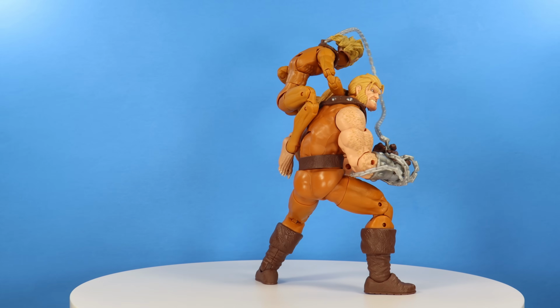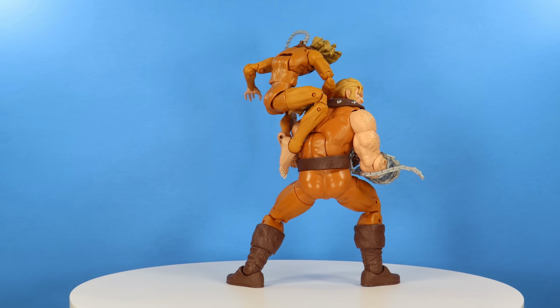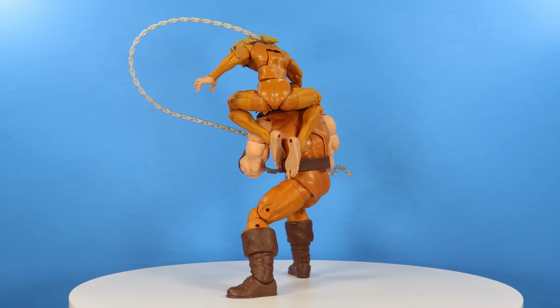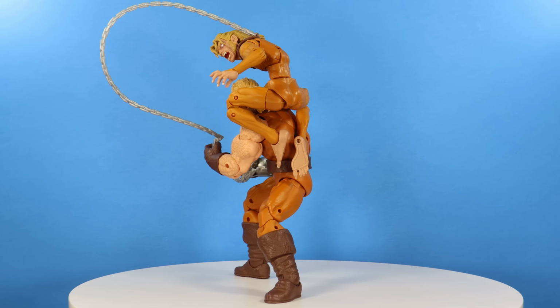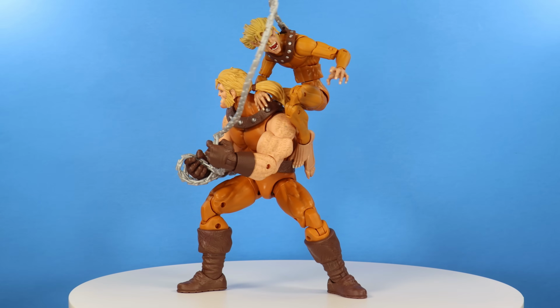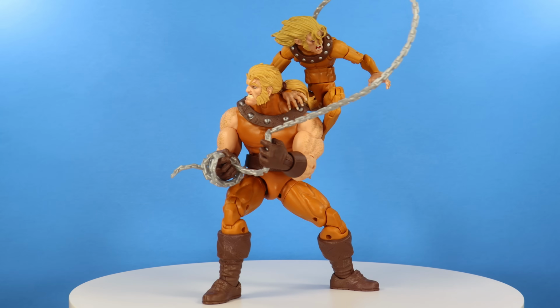It makes you go back to get a figure from 2020 so you can experience the replayability as it's meant to be, having Wild Child mounted on him and getting the two in various poses. Utilizing that chain makes Wild Child feel like an additional accessory, and the fun seems endless.